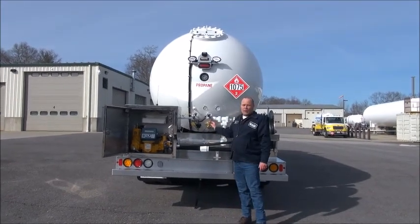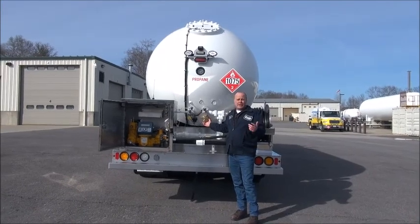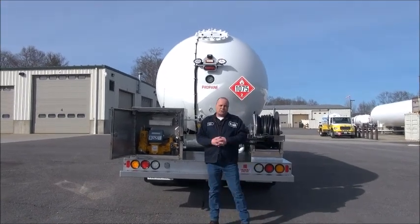One more thing is the pull-away protection. This is tied into the Allison transmission. They call it range inhibit. So unless this cap goes back on and the sensor behind it senses that it's on, it will not let you put the truck in gear.